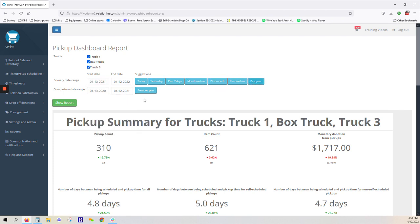In this case, I'll run it for the past year, and then you'll want to put in your comparison date range. Again, you can manually key in the date range desired or select from the preset options. For now, we'll compare it to the prior year. And then select Show Report.